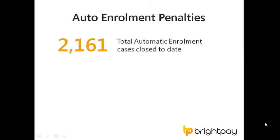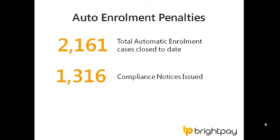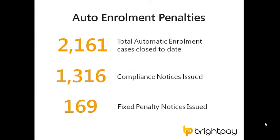Here are some figures of penalties issued by the Pensions Regulator. There has been a total of 2,161 AE cases closed to date. This includes 1,316 compliance notices and 169 fixed penalty notices. The number of compliance notices has increased nearly tenfold in the most recent quarter as smaller employers start to stage. The full breakdown can be found on the Pensions Regulator website.